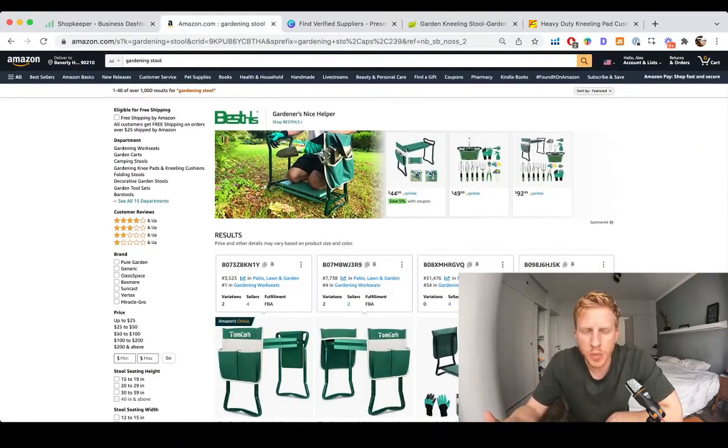Now, to dive into this process, I want you to imagine that we've been doing product research and we've come across these gardening stools. So now, how do we actually go to Alibaba? What do we need to ask? All of that stuff. Like, it can be a little bit confusing. So I've broken it down here step by step.